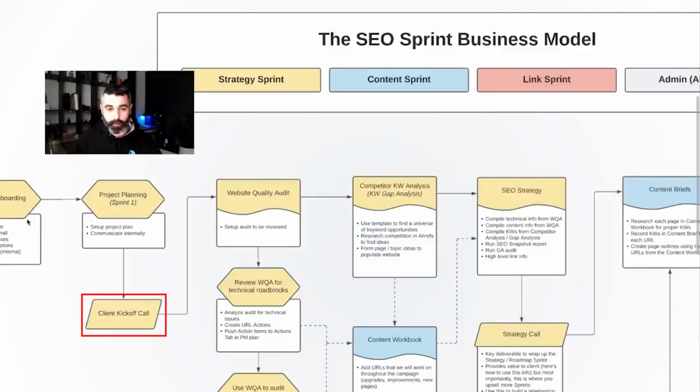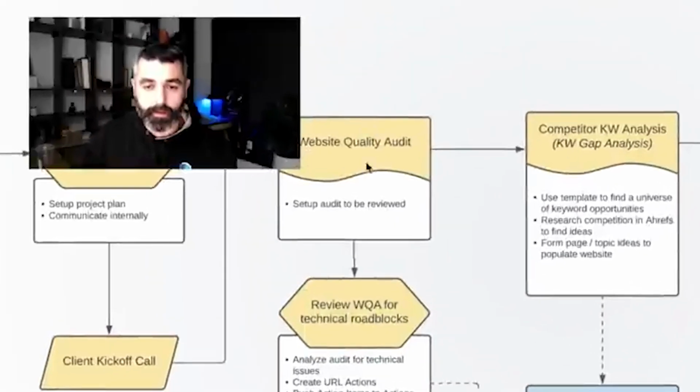So on day 1, we get them the onboarding information. On day 2, we build the project plan. Then hopefully by day 3, we're having a kickoff call with them to review everything and really get the campaign rolling. So after we do this, the first part of the sprint is the website quality audit.